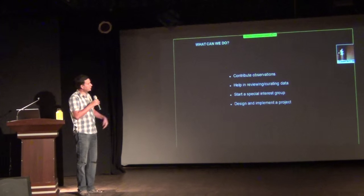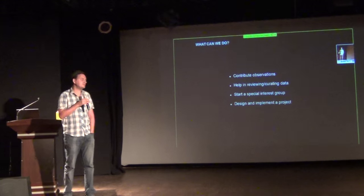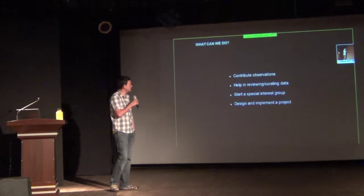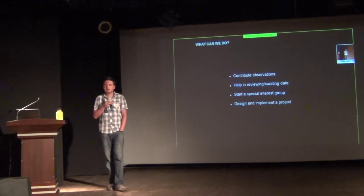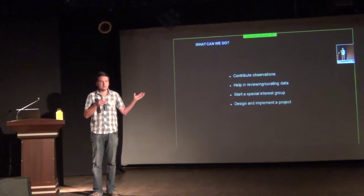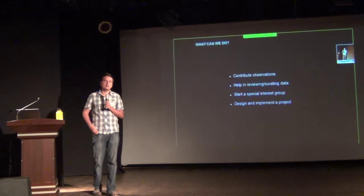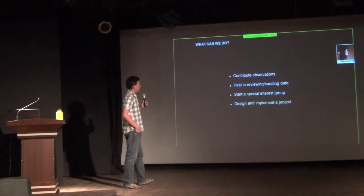Of course, we can contribute our observations, we can participate in a variety of different kinds of citizen science projects, whichever ones we are interested in. We have the expertise, if expertise is needed. We can help in reviewing and curating data, and Thomas showed how a small number of individuals, relatively small, can have a very large positive impact on the information as a whole by volunteering their time in reviewing and curating.